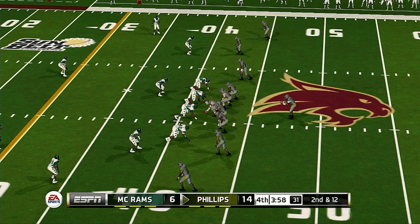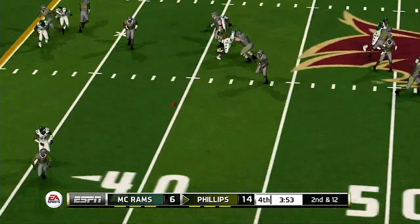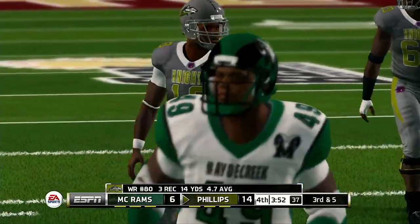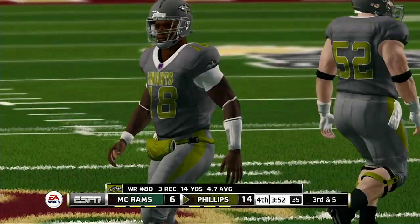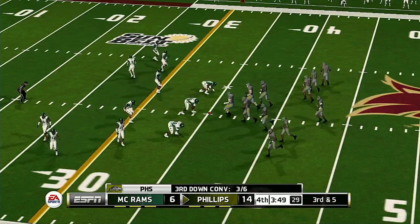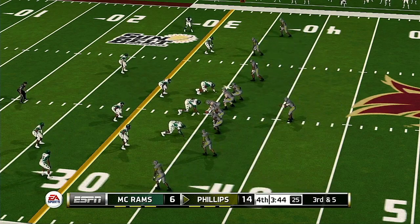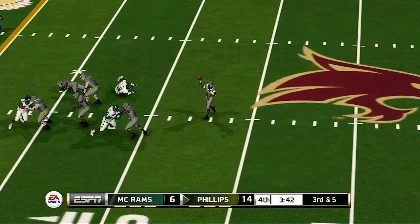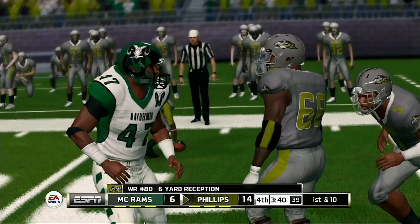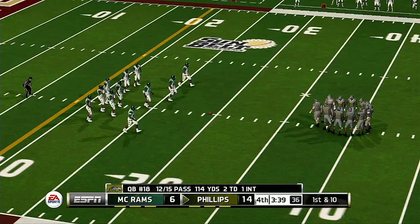And they've got the dime package in there to try and deal with this 5-receiver look. Steps out of bounds at the 35-yard line. This is smart, efficient play calling. You don't need to make the highlight reel on each play. And here's another third down. Hit before it could go anywhere. This is the 10th play of this drive.